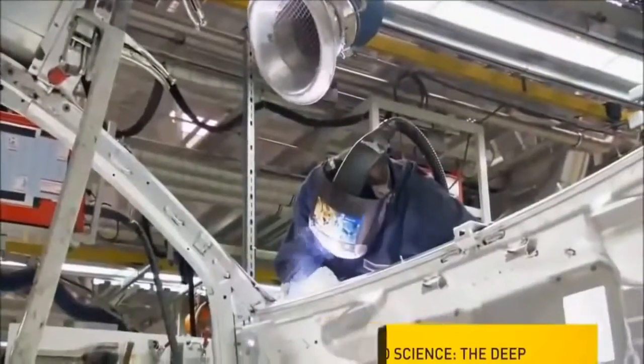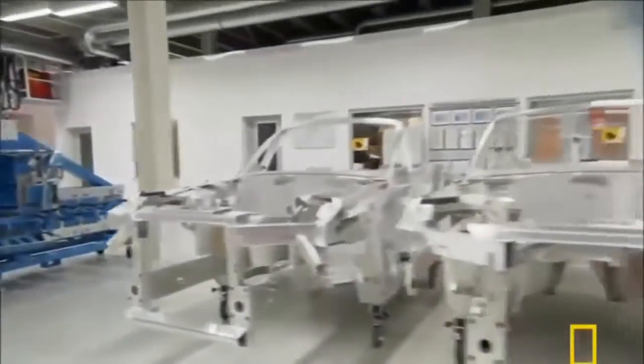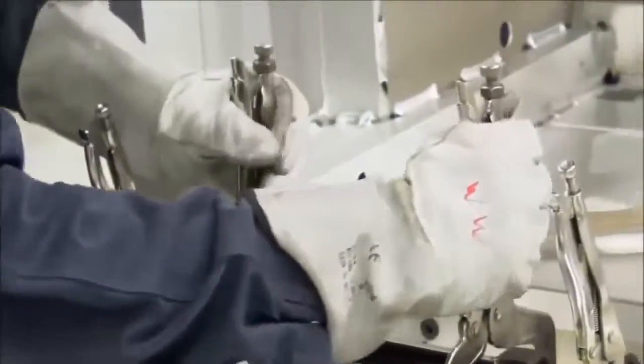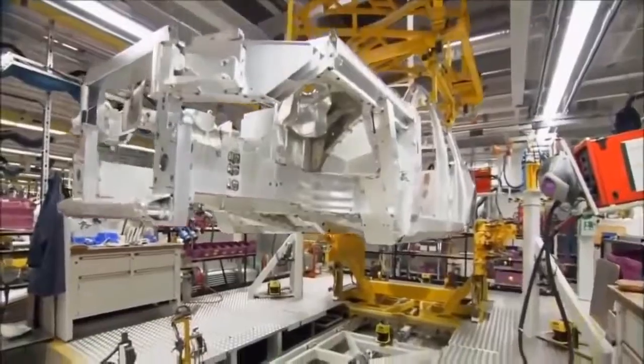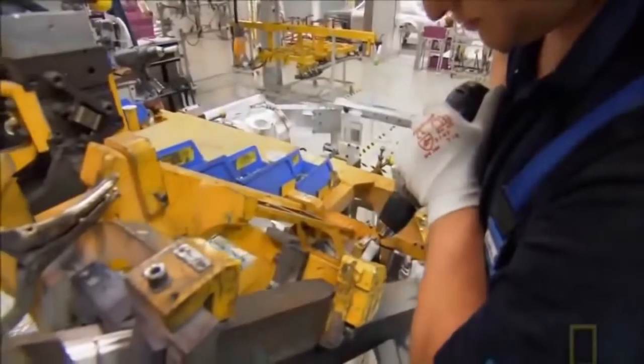Welded entirely by hand, the Phantom's body is the largest all-aluminum space frame car chassis ever made. Using aluminum rather than steel saves the Phantom hundreds of pounds of weight and makes its chassis stiffer than a Formula One car. But it also makes the space frame very challenging to build.